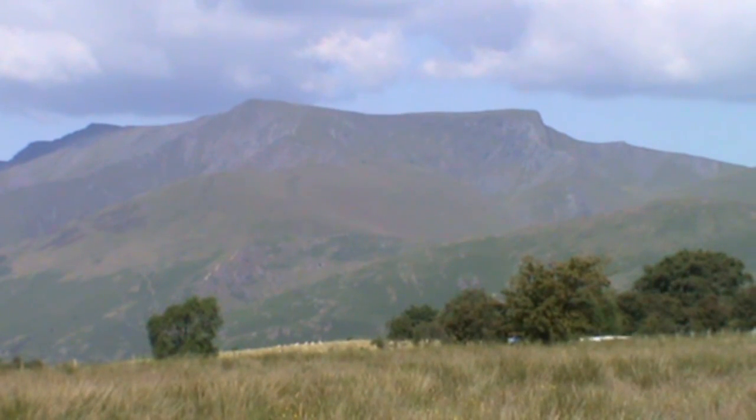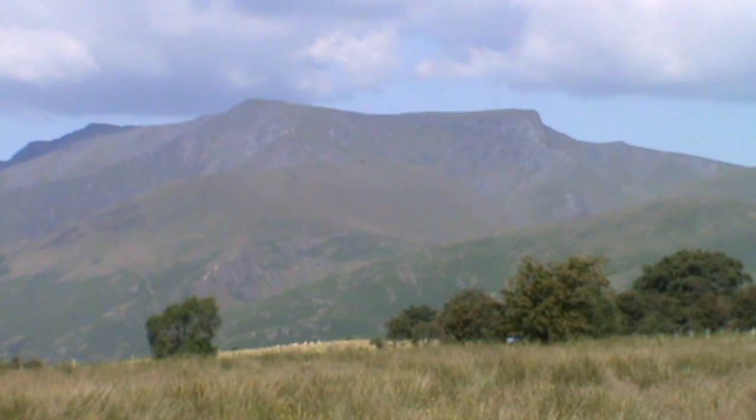Today we're in the Lake District, just outside Keswick. We're going to walk Blencathra, that's the hill in front of us. We're going to make our way to the car park now. We'll be back to you.